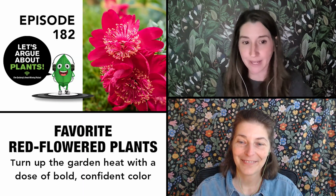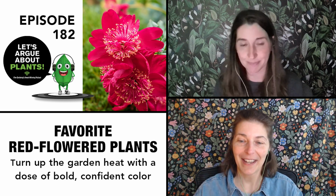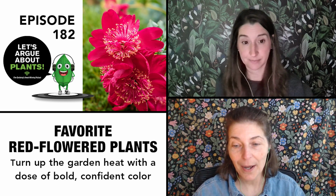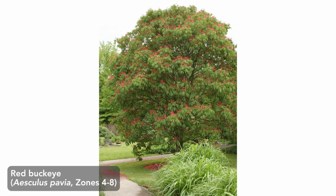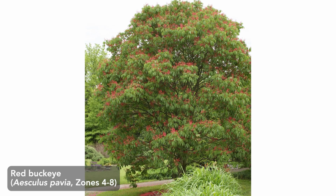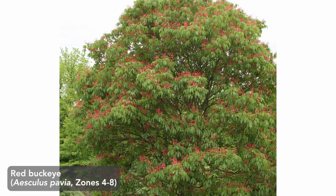Alrighty, Carol, bring it on home with our final favorite red flowered plant. Okay. So this is another one that I actually grow, but not for very long. It is red buckeye, otherwise known as Aesculus pavia. It is hardy from zones 4 to 8. It is a deciduous shrub or small tree, depending on its habit.